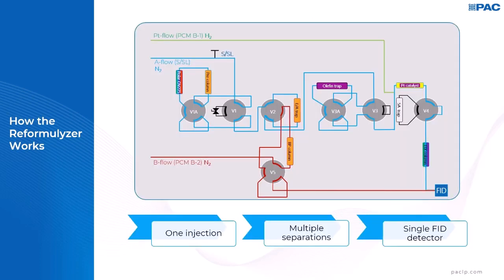Multidimensional chromatography may sound complex, but it is actually a simple technology where one uses multiple standard separation principles like boiling point, polarity, and molecular size in one system. From the flow diagram, you can see we have one inlet where the sample will flow in various directions after pre-separation and undergoes these multiple separation scenarios to be detected all by one single FID detector. It is a very straightforward process from sample introduction to data analysis.